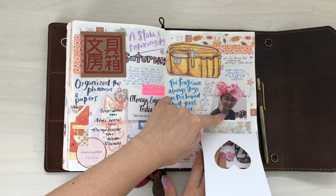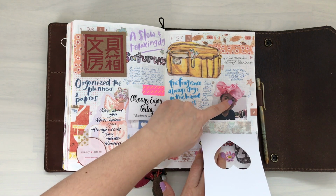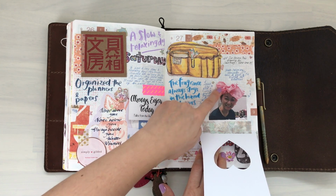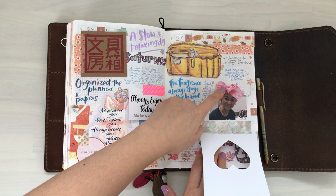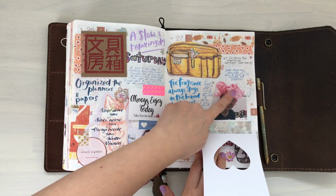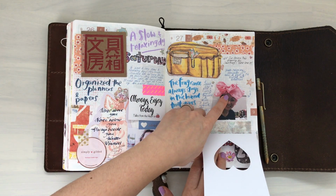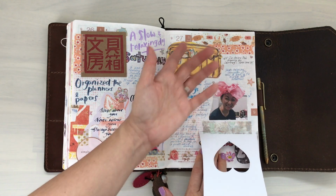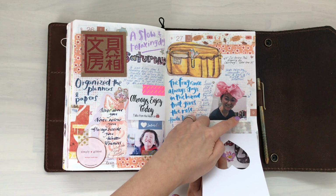This is a selfie, or my daughter took this photo of me. She has this ribbon thing for her, what is it called in Japanese? It's not a kimono, it's a yukata. So she has this ribbon thing that she wraps around her waist, but it's elasticized. So she decided to put it on her head, and she wanted me to put it on my head like a hat. So she took a picture. You can see my planners lined up there.